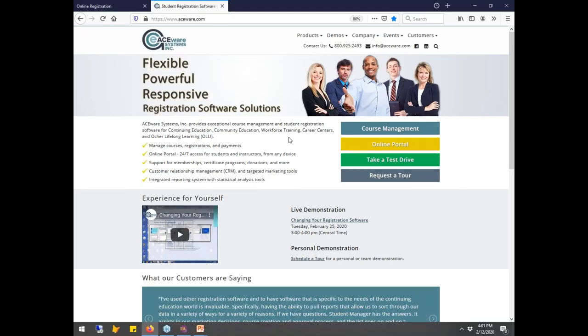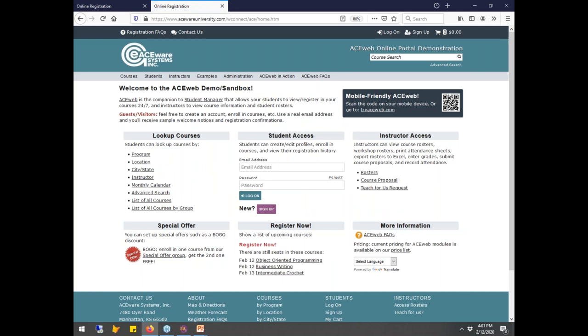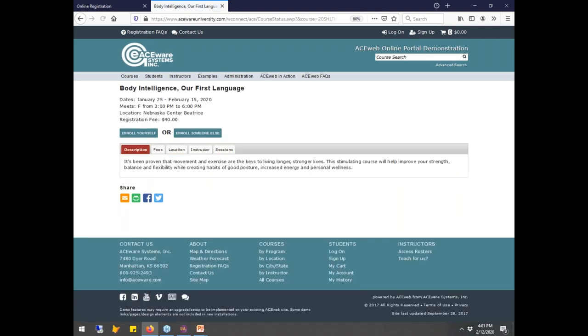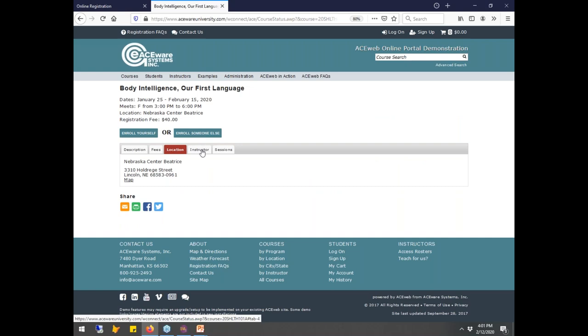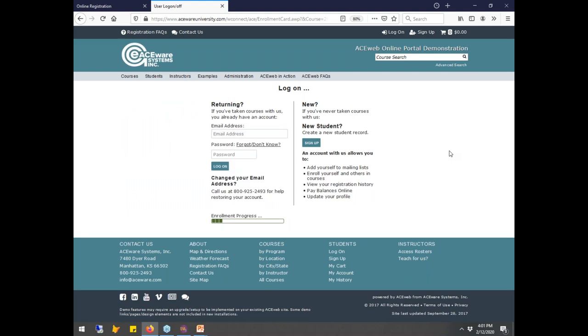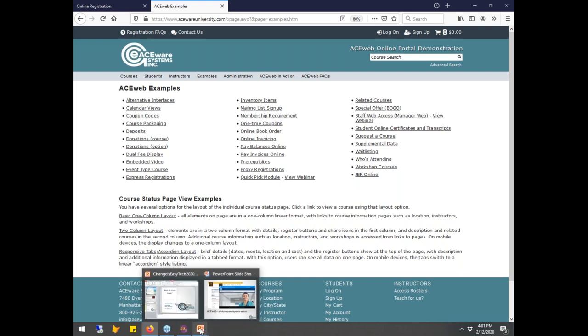So we're going to go to our ACEware site, look at the online portal. Again, I can see live sites or I can hit the sandbox. This is where I'd encourage you to go because this is where you can create an account, register for courses, look up different courses, enroll in a class, enroll yourself, enroll somebody else, be able to see the information about that particular class, and basically experience the system as if you were a student. What I would encourage you to do also when you're on the ACEWeb sandbox is go to the example area. You can see the different features that the system offers. So again, there for your review whenever you have time and inclination to do that.